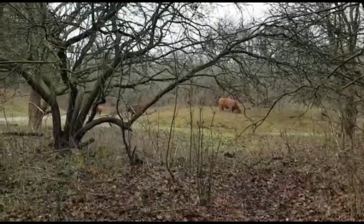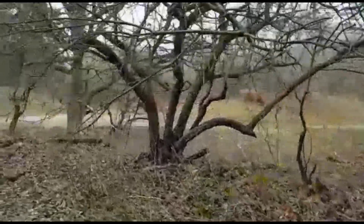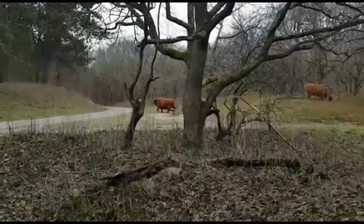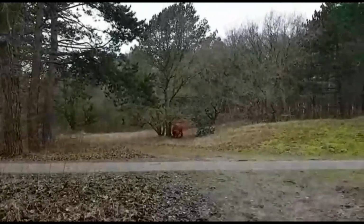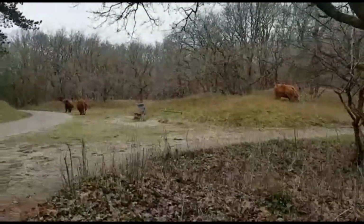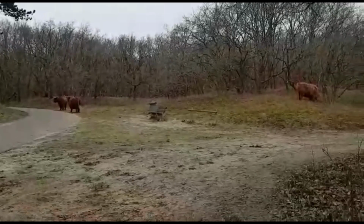And there we have them, the first animals we have spotted today. Those are the Scottish Highlanders. They are used as natural lawn mowers around here to eat some vegetation, the grass, little trees. Otherwise everything will be overrun.